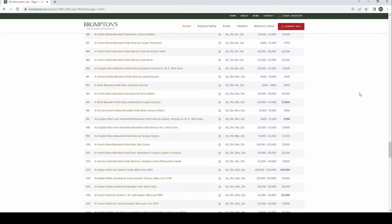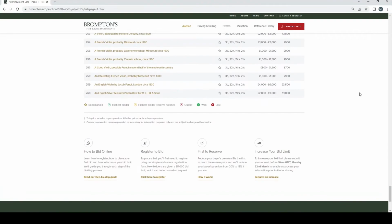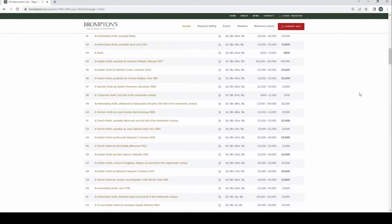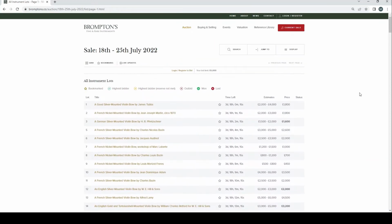Looks like there are quite a few lots, 260, quite a good number, mainly bowed strings, but there are a few interesting guitars and a few other instruments in this auction, but it is primarily violins, violas, cellos and bows related to them.